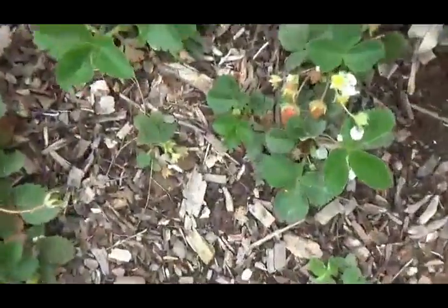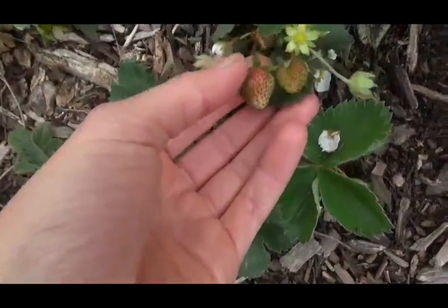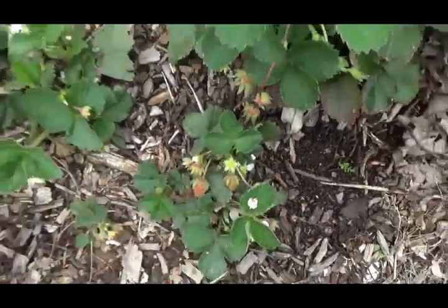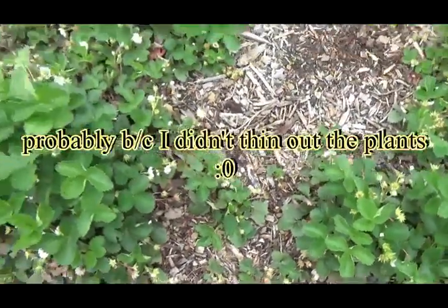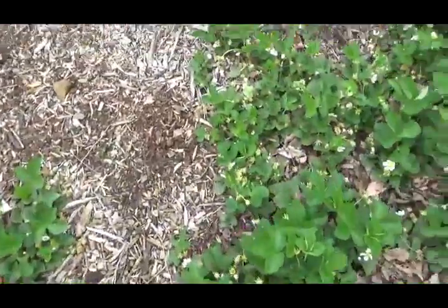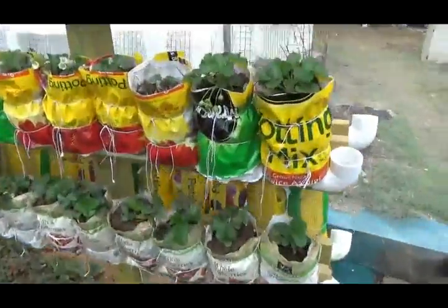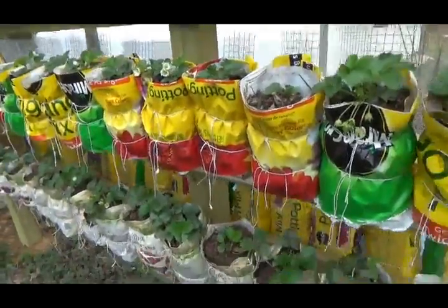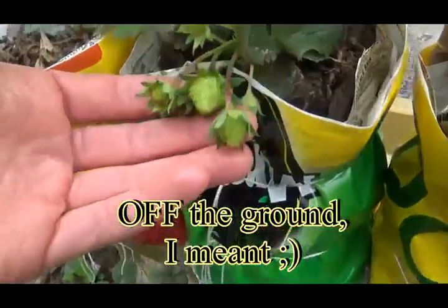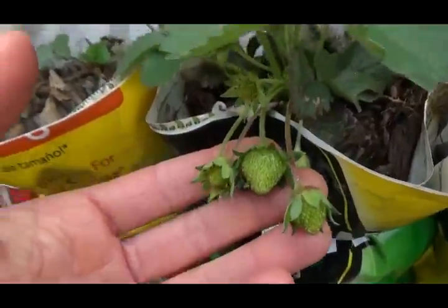This is a bit disturbing. My teeny tiny strawberries on the ground, they're teeny tiny and they're starting to turn red. That's not good. I'm not sure what the deal is. I was going to spray them for mold today, and now I'm not sure it's worth it if they're not going to be any good. That's why I have this. That's why I'm trying strawberries up here off the ground. Hopefully these will get a lot bigger before they start to turn red.